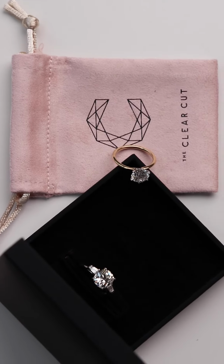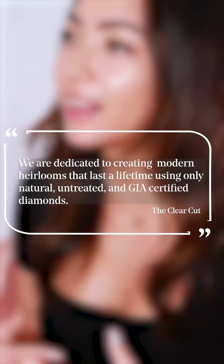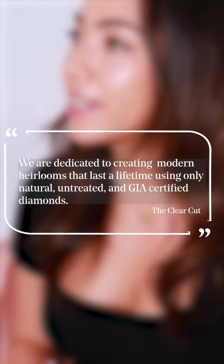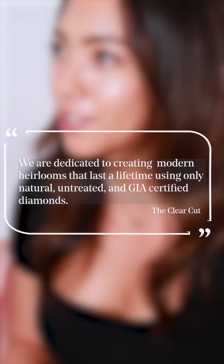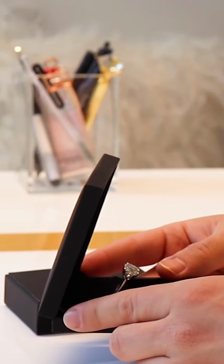Here at The Clear Cut, we are this generation's jeweler for life, and we are dedicated to creating modern heirlooms that last a lifetime using only natural, untreated, and GIA certified diamonds. We understand the importance of investing in jewelry that has inherent value, which is why we do not sell lab-grown diamonds.